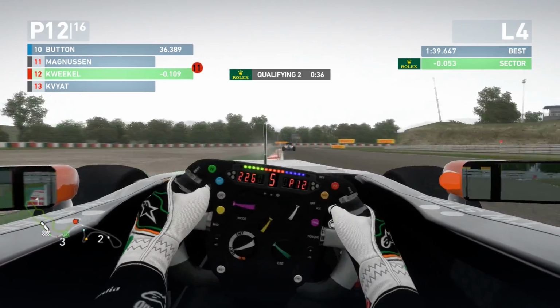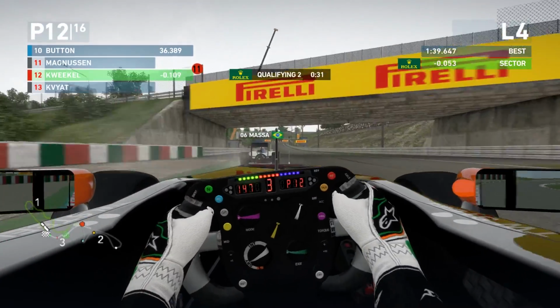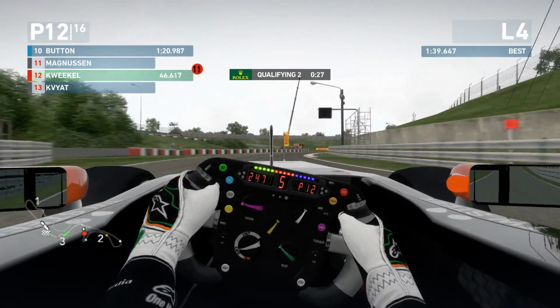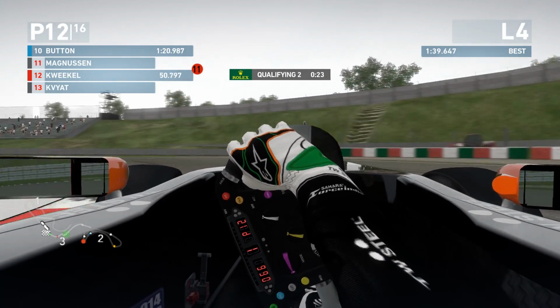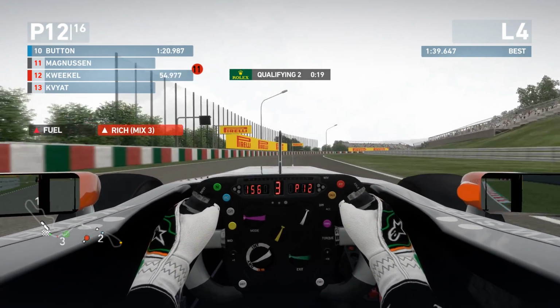Only half a tenth up. That is not great. And again, there's a Williams in front of us. That is Massa. Hopefully he gets out of the way, which he does so. And currently a tenth up on that cutoff point with Button. But our first sector is good. It's I think the second sector here, well, we lose a lot of time to the AI. See whether I can minimize the damage.